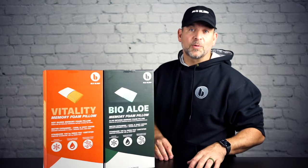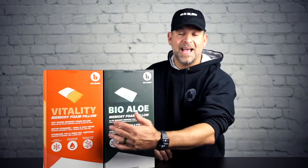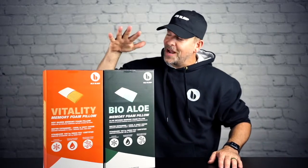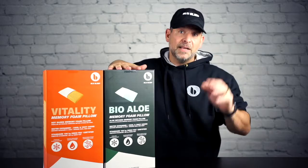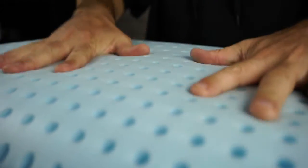All right, the first products we're going to look at from Blu Sleep are the Memory Foam Collection. This consists of Vitality and my personal favorite, Bio Aloe. This is my daily driver. This is what I've used for the past year. Can't live without it, but I'm not opposed to trying some of the others. But let's talk about what makes these special.